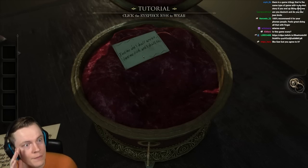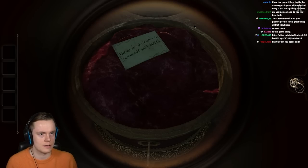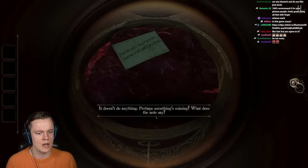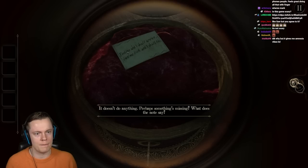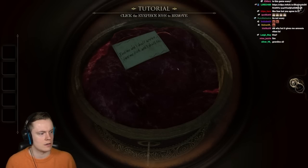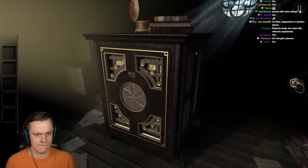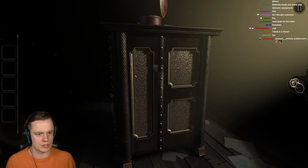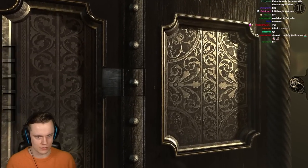I'm stupid. Click on the eyepiece to wear it. Okay, I put it on. It doesn't do anything. Perhaps something is missing. What does the note say? Feed me and I shall survive. Give me drink and I shall die. Are you going to remove it? Fire. You guys know the answer. You guys are smarter than I am, but the answer must be here somewhere. So I'm going to follow the game tutorial.